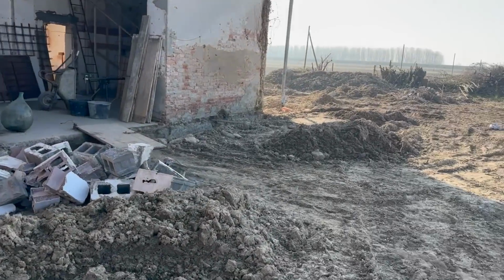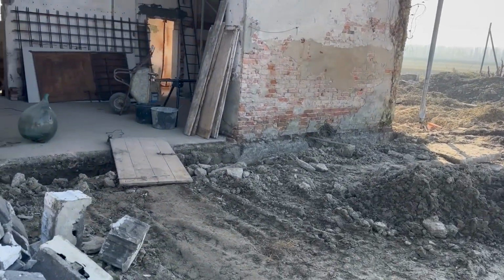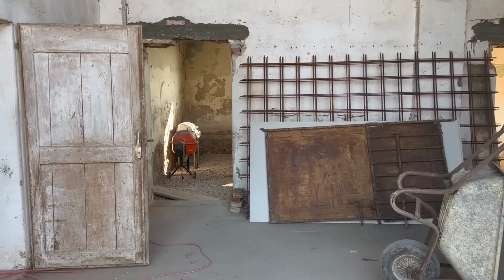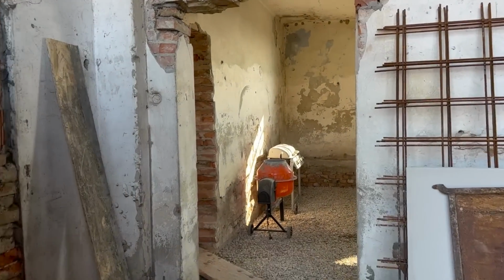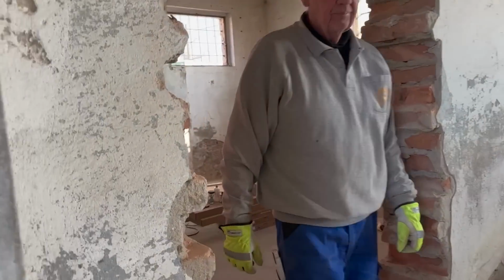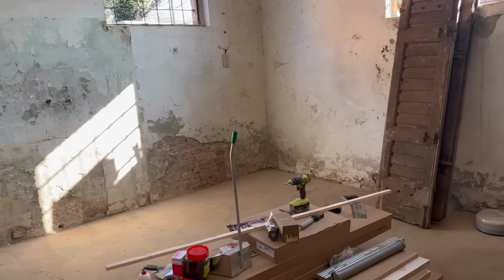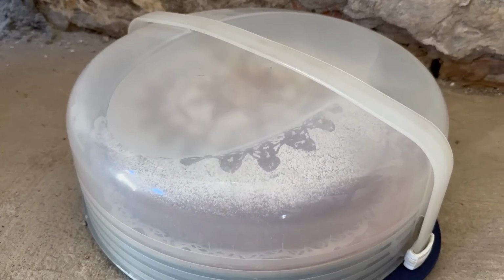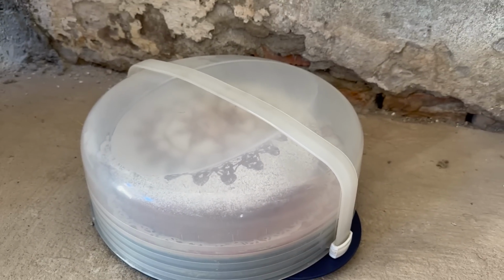Oh yeah, and also we have a really kind woman, our neighbor, who came by today with a cake that she made for us. So she made us a cake that we're gonna eat tonight.